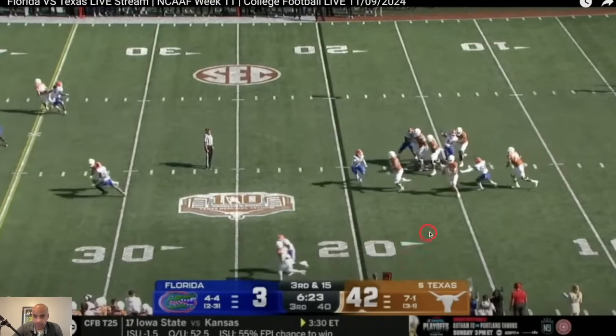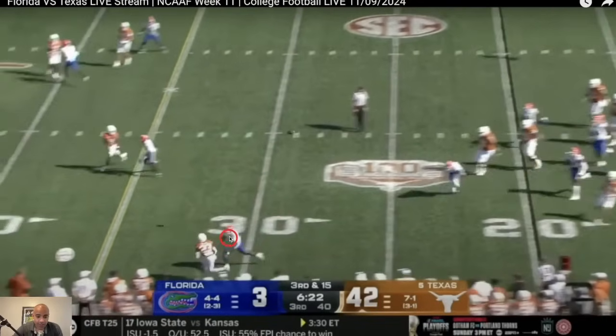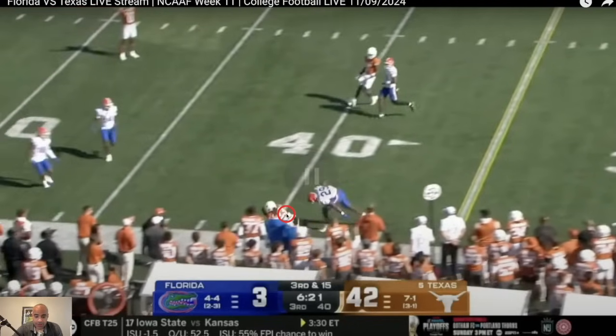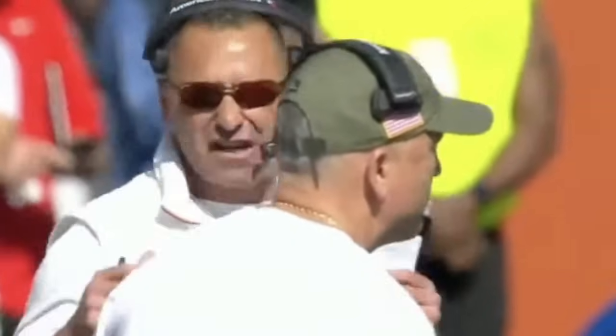And look at this throw right here from Arch. Steps up into the pocket. God, the touch on this is unbelievable. First down. What a catch from Blue. What I want you to do down below, do you believe? You got to love the intensity.